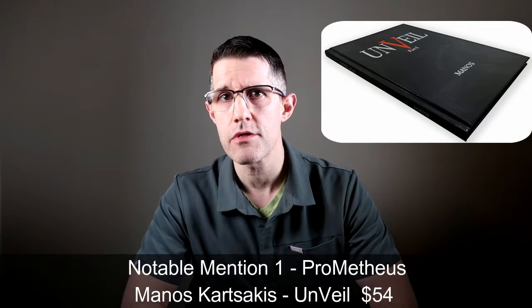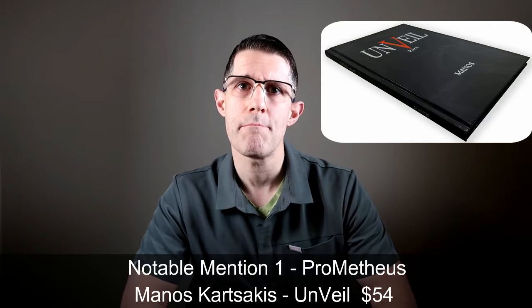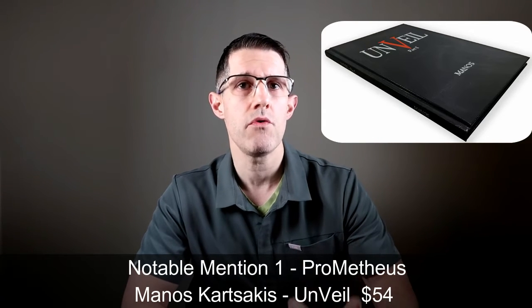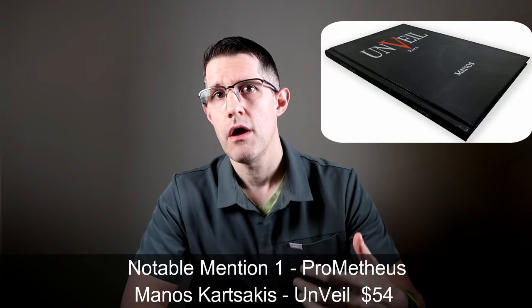So starting out with the first notable mention, we have Prometheus, and this is by Manos Kartsakis in his book Unveil. Now, you may remember that he put out a whole book on witch hand type effects that was called V, and in there was an effect that was called Verbalist. I had a blast with that. Well, what he's done here with Prometheus is he's taken it and just elevated another level.